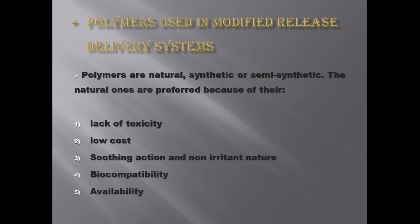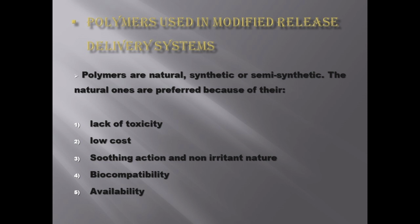Polymers are natural, synthetic, or semi-synthetic ones, but the natural polymers are preferred. Why? Because of some features that they possess. Natural polymers lack toxicity, come with low cost, have a soothing action and non-irritant nature. They are biocompatible and they are abundant in nature.